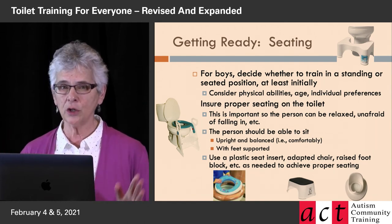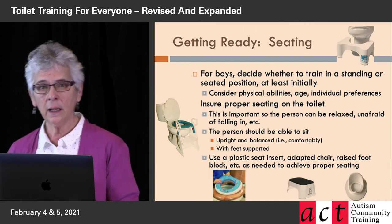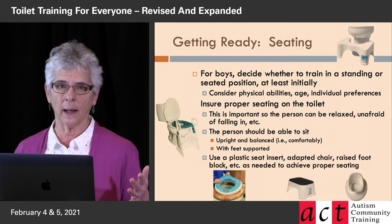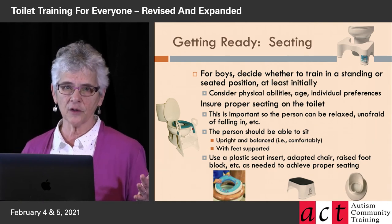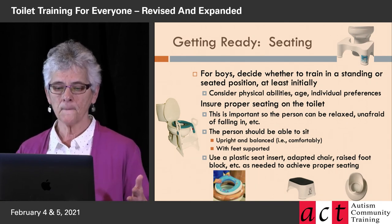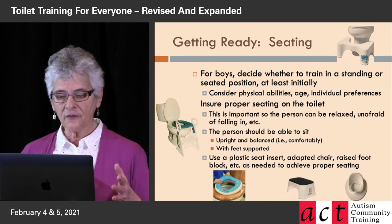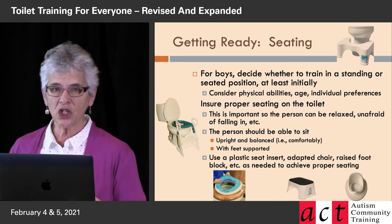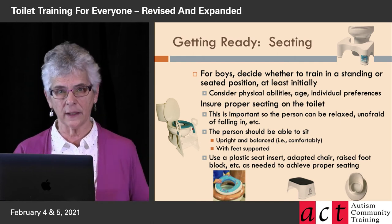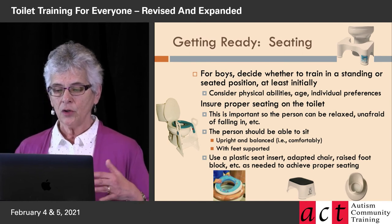By the way, don't use a potty. Please don't use a potty. If you use a potty, you're then going to have to transition to the toilet, which is a whole bunch of extra steps. So why use the potty in the first place? Train on a toilet, right? Get a plastic seat insert if you have to. Use an adapted chair if you're working with your occupational therapist or a physiotherapist. Find an adapted chair if the individual has motor problems.